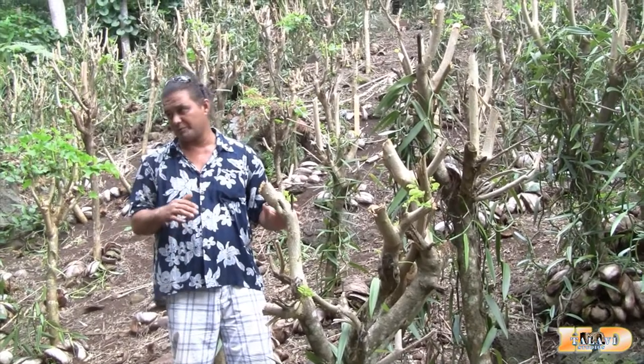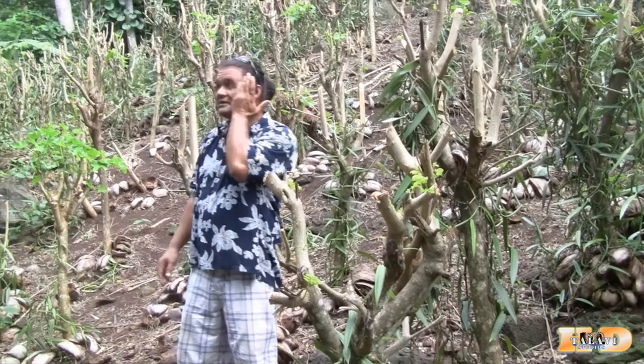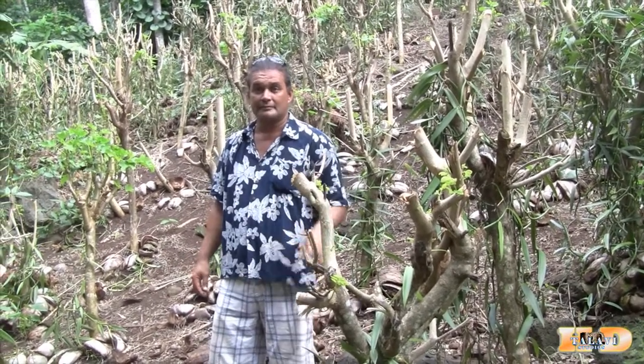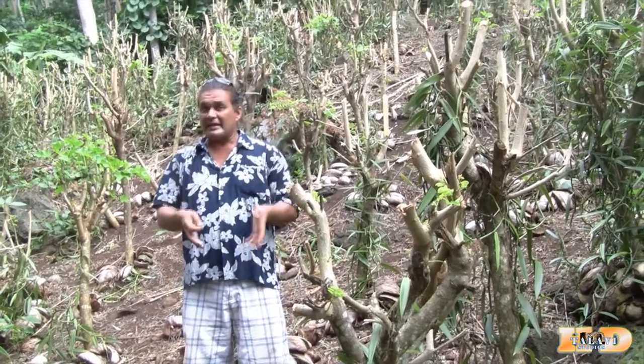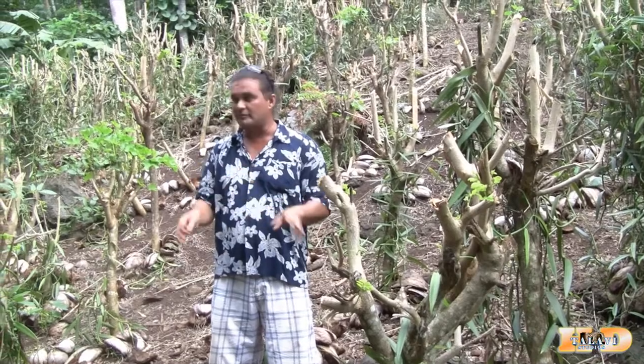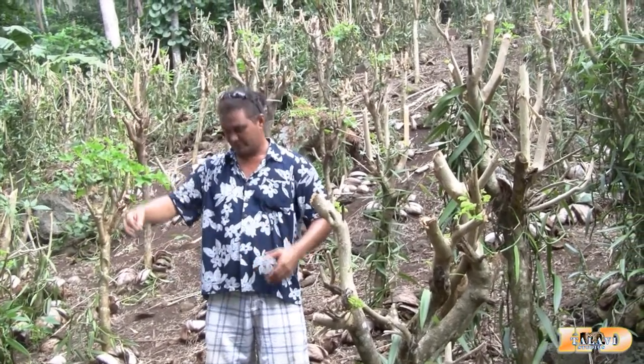You need to be 2-3% minimum. The biggest plantation in Haamene is 15 to 20,000 flowers in one day. 7 days you go, even on Sunday, raining, sun, you have to go. If not, you don't have the vanilla. So that's a lot of work, you know?